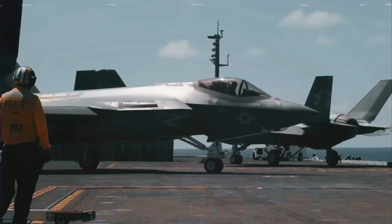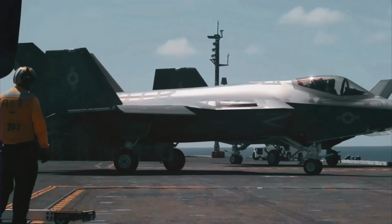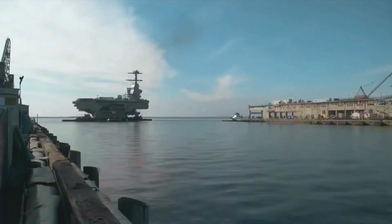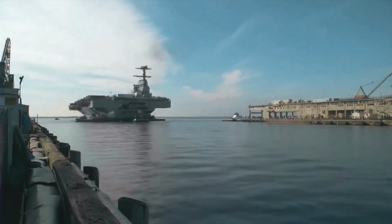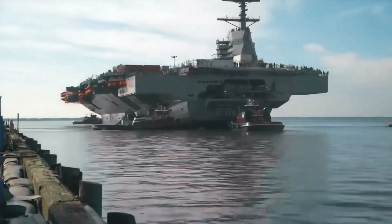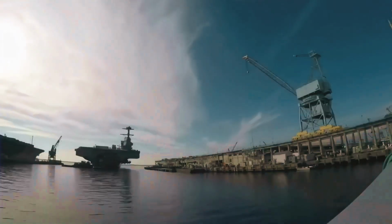In summary, the construction and launching of Ford-class carriers symbolize the perfect combination of cutting-edge technology, craftsmanship, and a long-term strategic vision for national security. They reflect the American spirit, innovative, dedicated, and committed to defending freedom and the values that sustain the nation. The story of these steel giants does not end at the shipyard, but extends through decades of service, ready to protect and ensure peace in a frequently turbulent world.